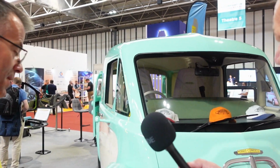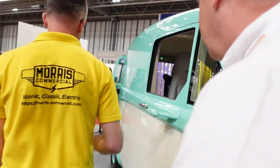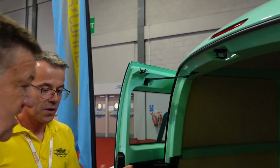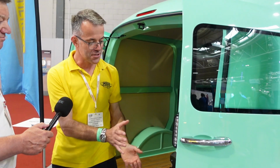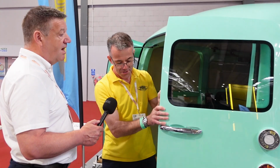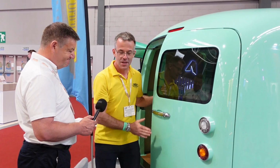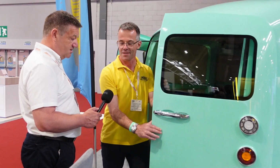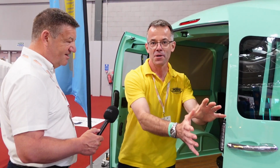Can we walk round the back? Please. Let's have a look at the payload. Let's do it. Right. What I will do is just point out a design feature that we're quite pleased about. Rather than your conventional hinges on the rear doors, this is a combination of hinge and slider, which means the door closes, but you only need a foot of space behind the rear bumper, and you can open the doors fully. Nice. So they won't get taken away in the wind.